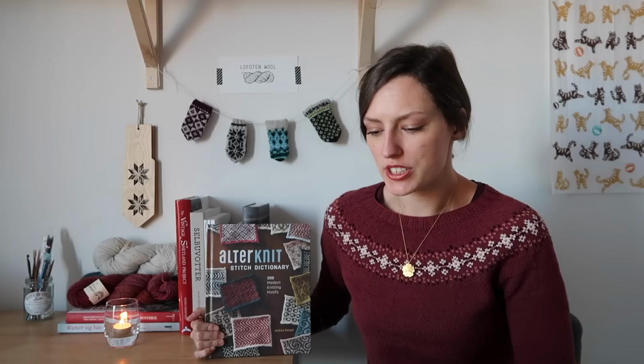It also has 5 knitting patterns in the back that are intended to be a jumping off point for figuring out how to swap out motifs and pick something that you want to use in a piece of knitting, to use your own charts and just bring more creativity to your knitting. So Andrea provides some guidance on how to do that.